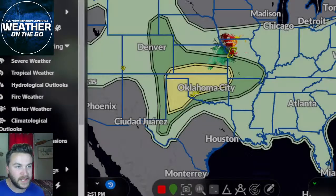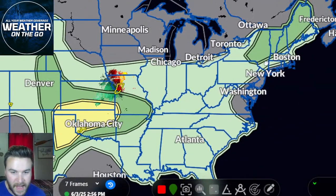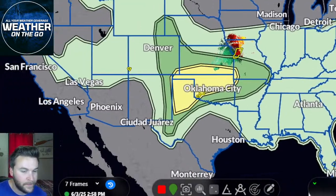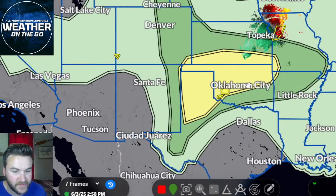Going into Thursday, June 5th, marginal risk up here to the northeast, so watching out for Maine, portions of Vermont, New Hampshire, and eastern New York State down to Albany. But the main corridor of severe weather as we go into Thursday, June 5th, will be down into the OKC metro, Tulsa, Wichita again, Amarillo, and Lubbock. That's where we have a slight risk of severe weather.